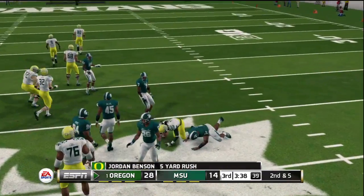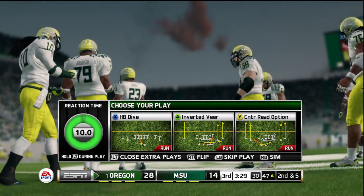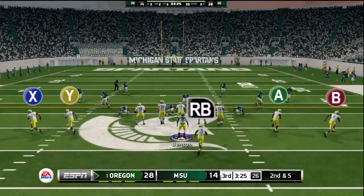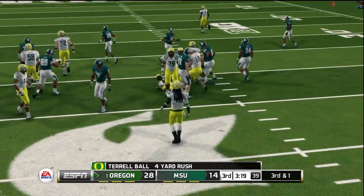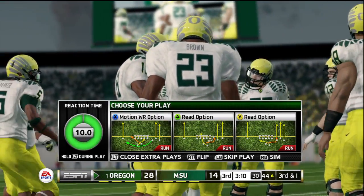Nice pickup. Good for a gain of 6 yards. That brings up second and five. From the 47-yard line, it's second down. Gets to about the 44-yard line. That's good for a gain of 3 yards. That'll make it third and one.